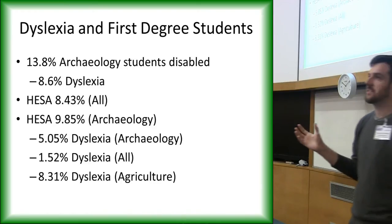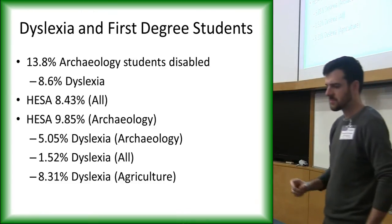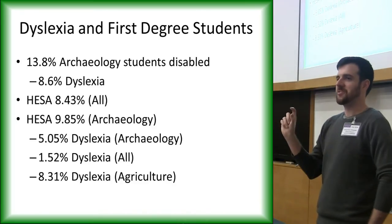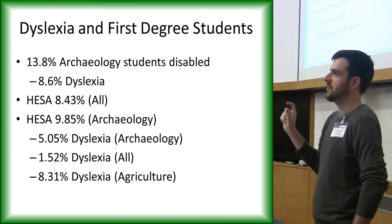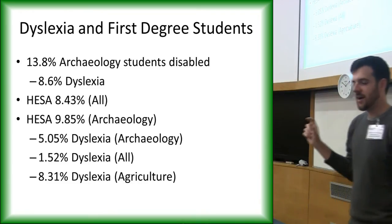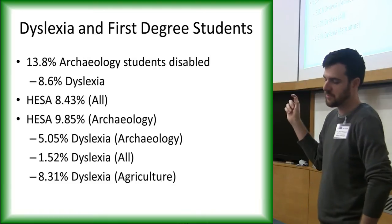Almost 9% have dyslexia. They also got different data from HESA, which is the Higher Education Statistical Agency, and that has archaeology at only about 10%, which they're not quite sure why those numbers don't match up. I suspect when they surveyed the departments, they recognized some students with disabilities, but it doesn't get reported high enough into the university where it gets reported to HESA. HESA has slightly different numbers, a lower number of students with disabilities, 5% with dyslexia.